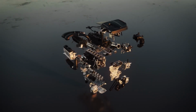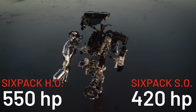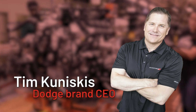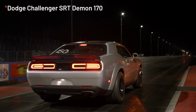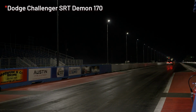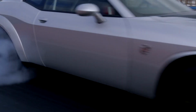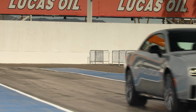The respective performances of these gas-powered Chargers are supposed to produce better horsepower and torque numbers than the outgoing 5.7 and 6.4-liter Hemi engines, according to Tim Kuniskis, the Dodge brand's chief executive officer, although to be honest, there's no way one of these inline-sixes will outperform the Demon 170's sicko mode 1025 horsepower Hellcat Hemi. There just ain't no way. Let's go back to talking about the Charger EVs, because these are the only ones we have video for.